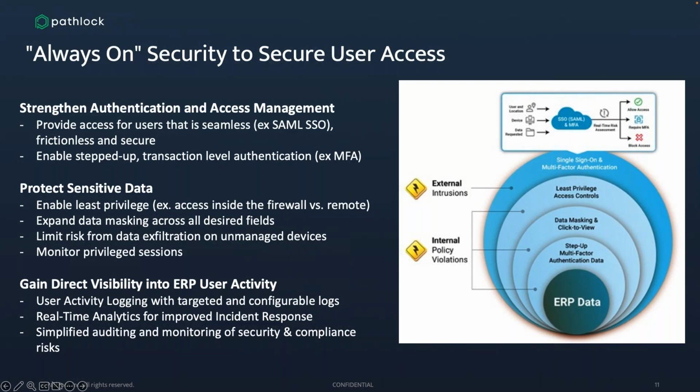And keep in mind, I'll put a little asterisk there, do that through your development systems as well. That's going to be key to a lot of your data leakage, because that's where a lot of it's going to happen. And that really helps limit the risk of data exfiltration on unmanaged devices and through other connections to your system. So data masking really helps protect a lot of data from being lost or viewed in areas that you don't really want them to be accessed.